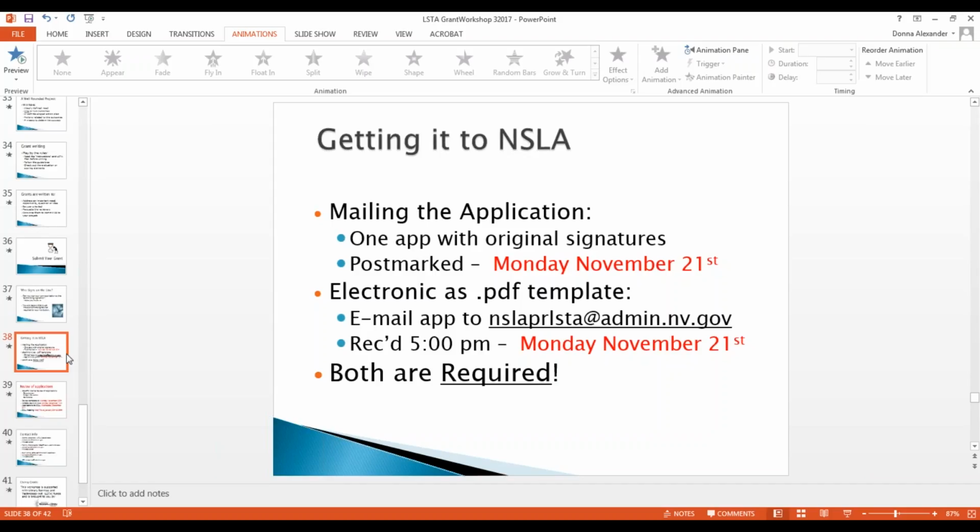So once more, get the email to me by 5 p.m. November 21st. Get the hard copy at least postmarked by November 21st. Both of those documents are required, the e-submission and the hard copy. And remember, the hard copy needs to be signed in blue ink so that we can tell it's the original and not a photocopy.